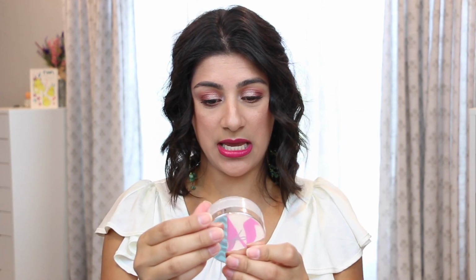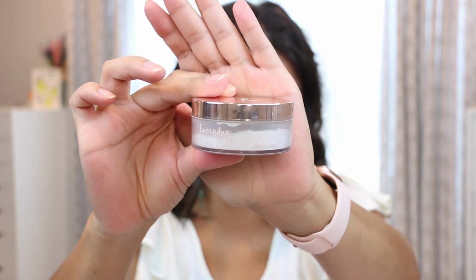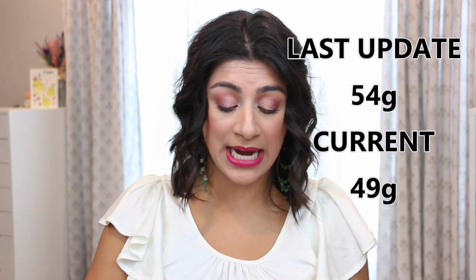My Ciate powder. This I rolled in last month for the first time. This is the coconut setting powder. I don't know if you guys can see how much product I have left in here. It's not much. I started out with 54 grams. Right now it is at 49 grams.